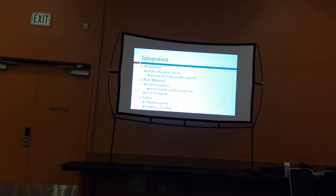Raw materials: if you want us to track the coil inventory, you can manually put those into the office-shop software, or you can export those from your ERP system. It's going to give you double checks on your inventory. Coil validation: again, if I have raw material and connects, I can do those coil validations. And then labor, so machine uptime and employee tracking.